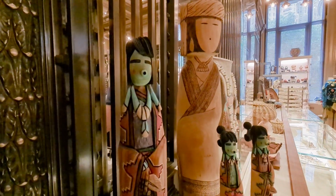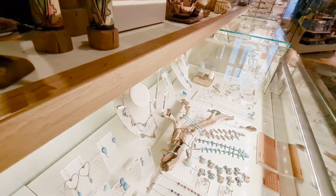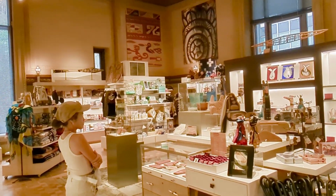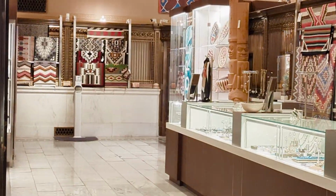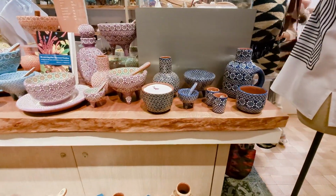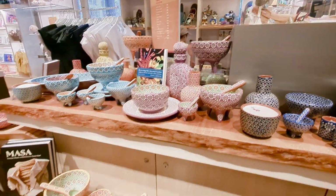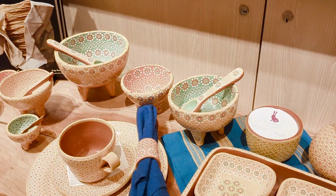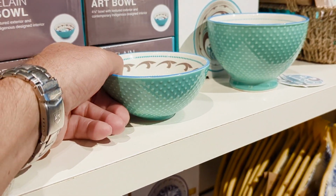Right, we're just looking in the gift shop. So many nice things here. So, yeah, I think it's much forward. Yes, absolutely. Really pretty little colours on these. Some more very pretty ceramics.